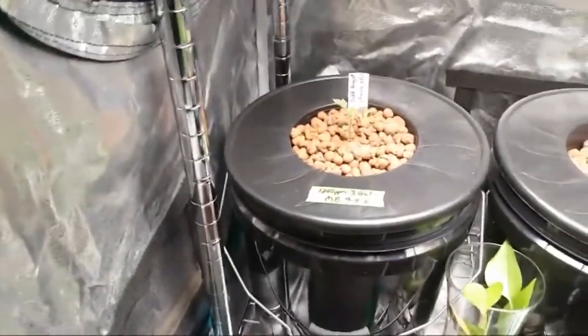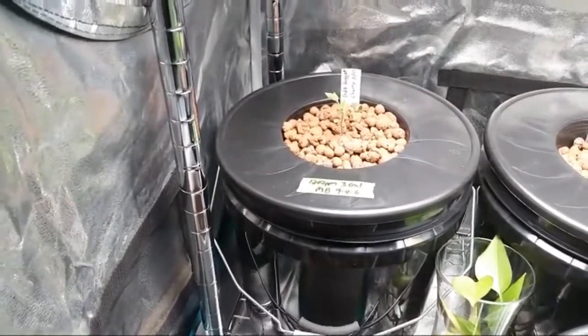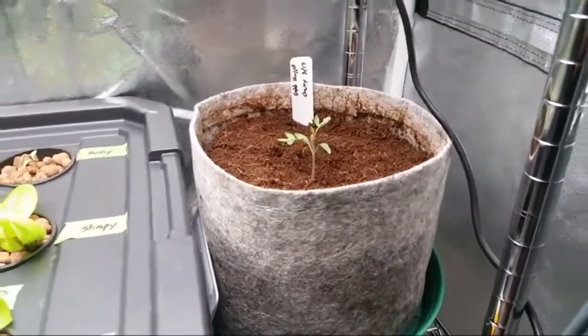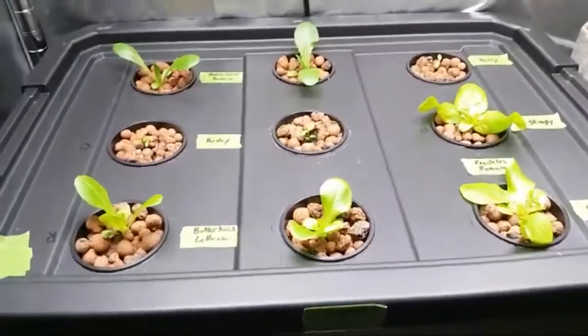And then over here we got the other golden nugget or gold nugget cherry tomato. So that'll be a comparison grow on the hydro bucket there compared to the gold cherry tomato up here in cocoa. Like I said in last night's video, I'm going to go over an update with the hydro reservoir as far as the cracky lettuce is done.